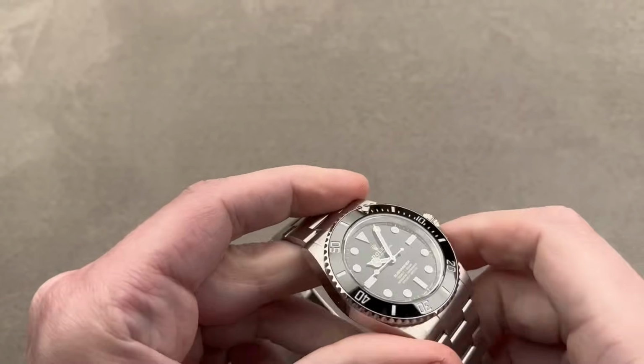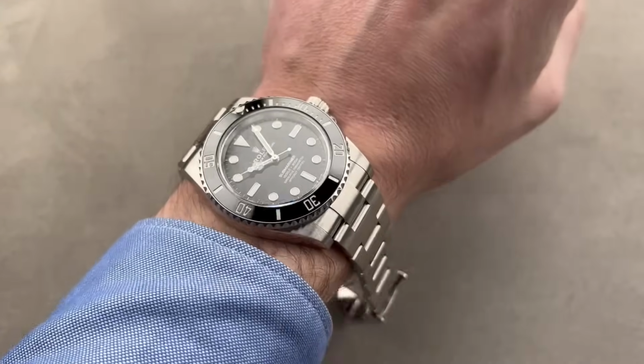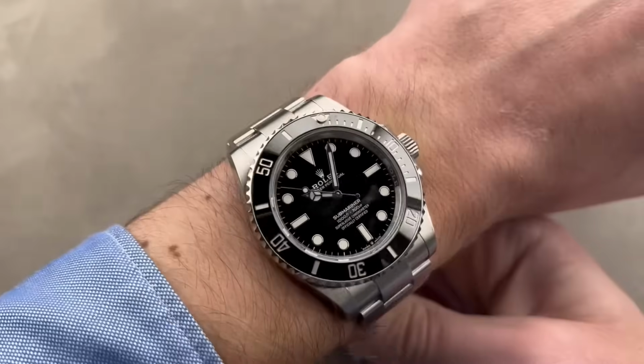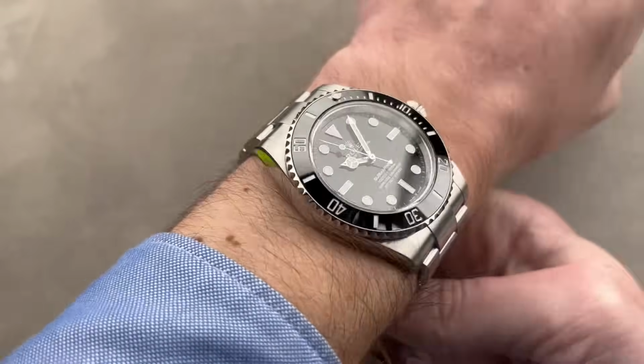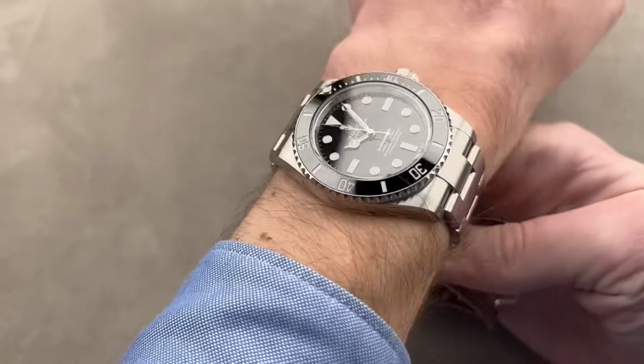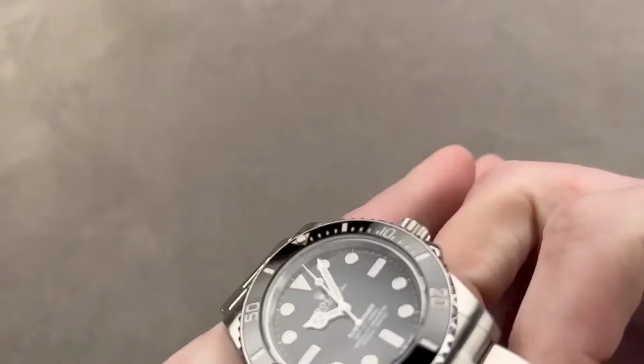Screw-down crown, 300 meters water resistant. Of course, this is a Rolex, so Rolex sports watches are still all solid case backs unless you're buying a precious metal Daytona. The watch wears beautifully on my 16 centimeter circumference wrist, and I could recommend it for a wrist as small as 14 centimeters circumference. So that is just super cool.